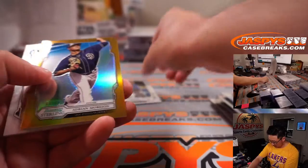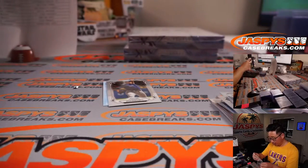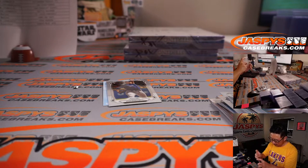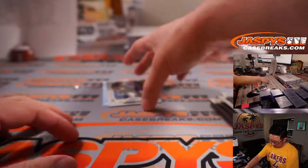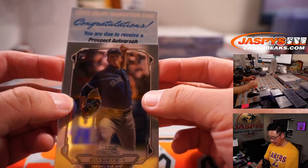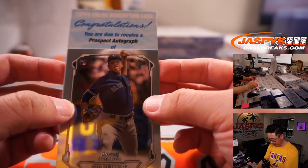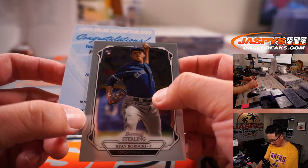Oh, and there's Adrian Morahone. Gold, 7 out of 50, and there's a redemption there. This goes to Jonathan and the Padres. And the redemption behind Ryan Barucci. Congratulations, you're due to receive a prospect autograph of... It's Bowman, so most of these autos are going to be prospects.